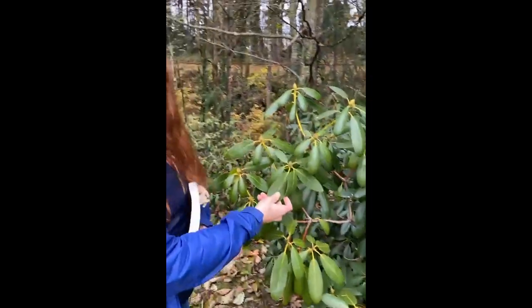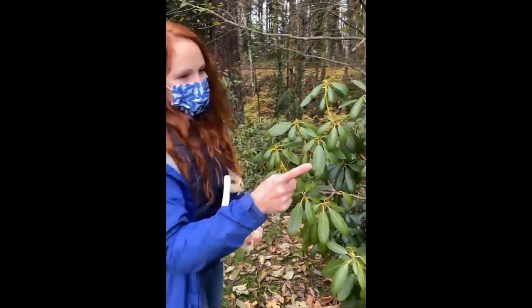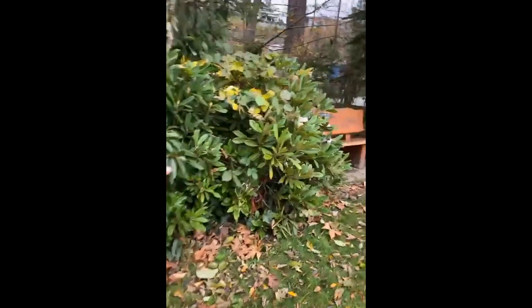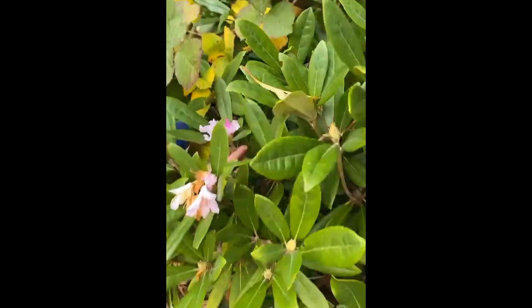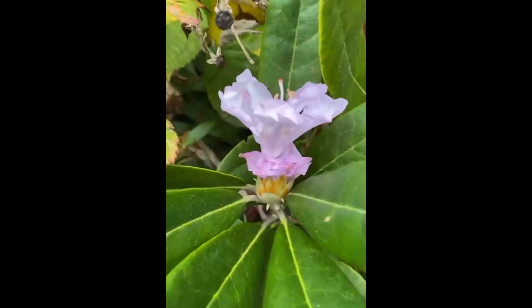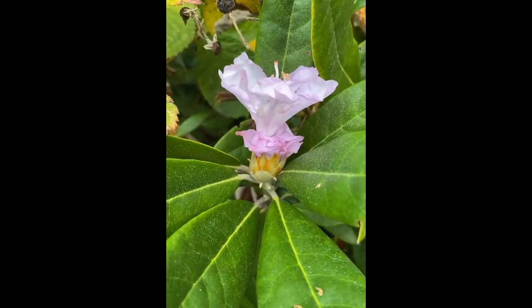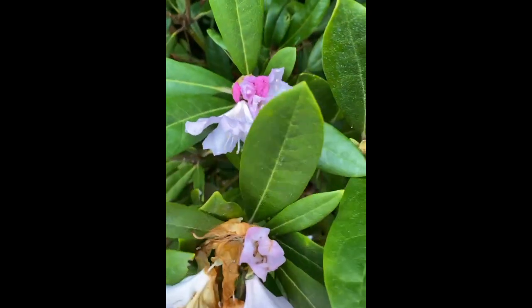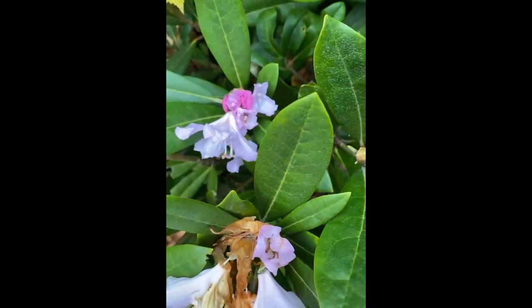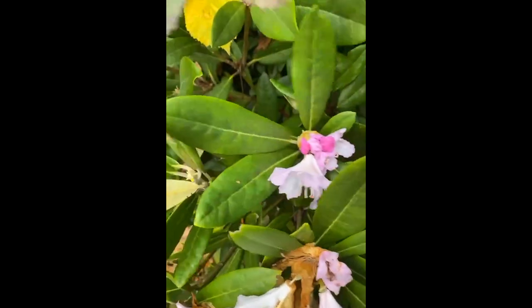All right, so we're walking by a really important species. This is our state flower here in the Pacific Northwest. This is the rhododendron, and we passed one a second ago that was blooming. Don't you know it's almost December? Some rhodies do bloom twice a year. Oh, and there goes a bee. So this is an important source of last minute pollen and nectar for our pollinators. Rhododendron means red tree, and that's a reference to their blossoms because they naturally are reddish.